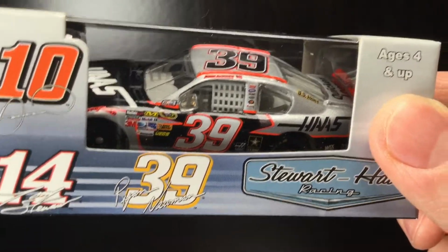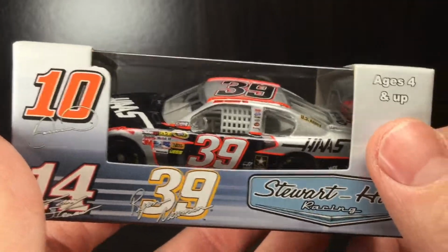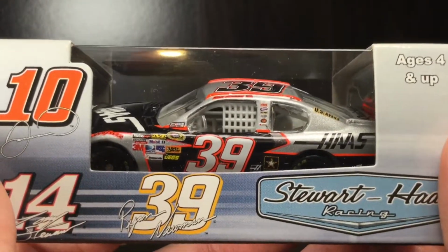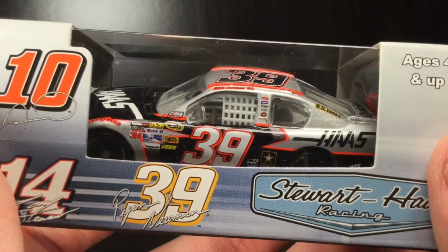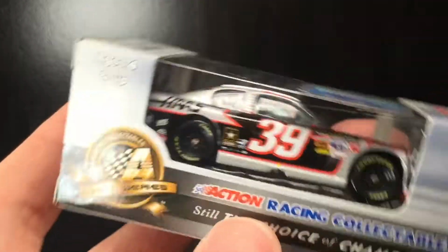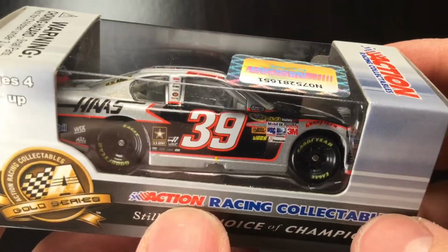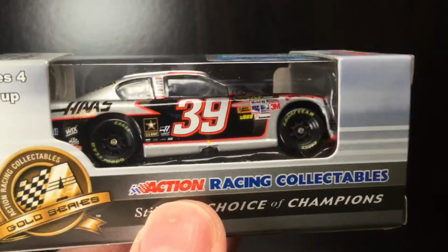Honestly, I picked this thing up months ago. It's dirt cheap. You wouldn't believe the amount of money I paid for this. It was literally the price of a NASCAR Authentics at your retail stores. I have no 2012 cars, so I was like, why not? I'm going to pick this up. And today I decided, let's just do a review on it.